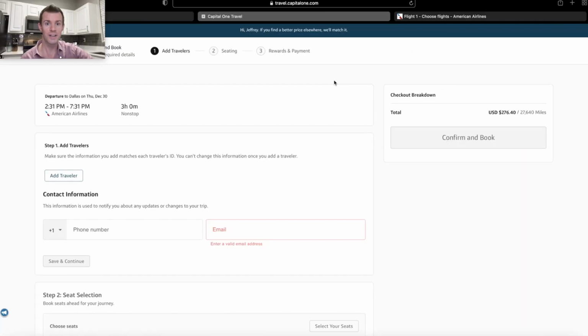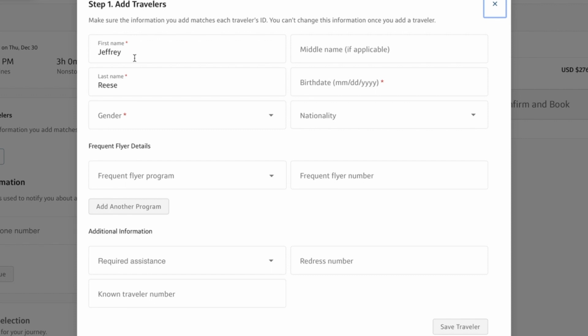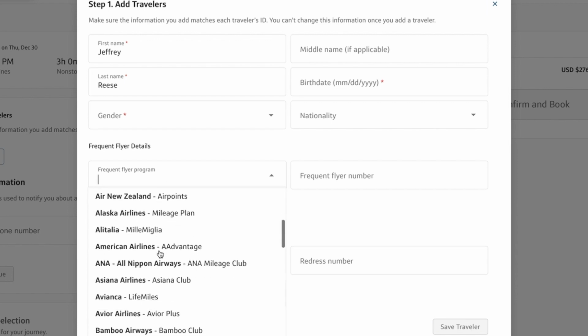And now we've got a pretty standard checkout process. So first, step one is to add the travelers. I'll say add traveler with a button right there. Name, birth date, gender, nationality. Here's frequent flyer program. So this is going to be important as well. So I can put my American Airlines number on here. Let's find AA.